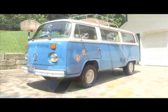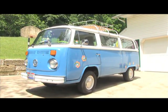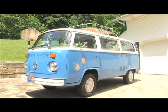Tell us about it. What year is it? It's a 1978 bus. It's an automatic, which I think really is kind of unheard of from what I understand. I can't tell you how many miles are on it. I think it's definitely a rebuilt motor, but when I bought it, it said it had 136,000 miles, so I'm not sure about that. When did you get it? You haven't had it since 78, have you? No, I wish I did.